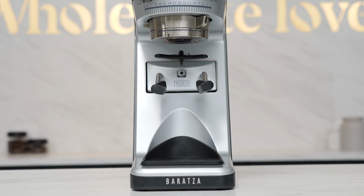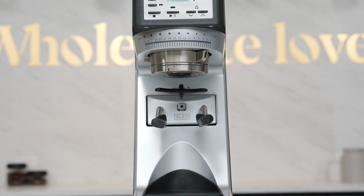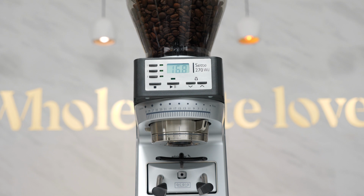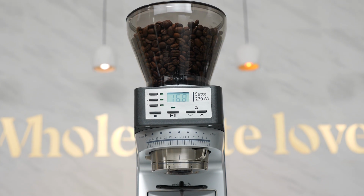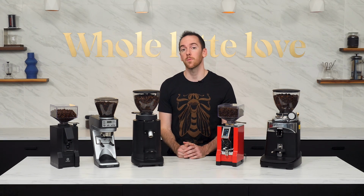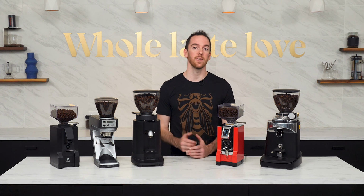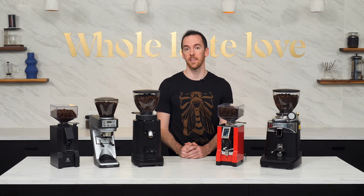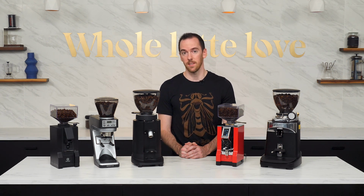The Baratza Sette 270WI is a great choice for those who are serious about their espresso, but don't want to pay for a run-for-decades, machine-grade prosumer level grinder. If you're familiar with the Sette series, you'll know that the 270WI is the top of the line model, with improvements over both the Sette 30 and Sette 270.